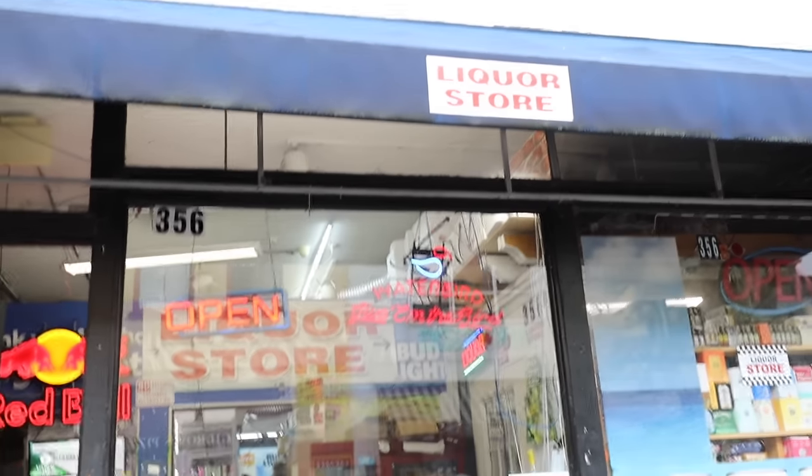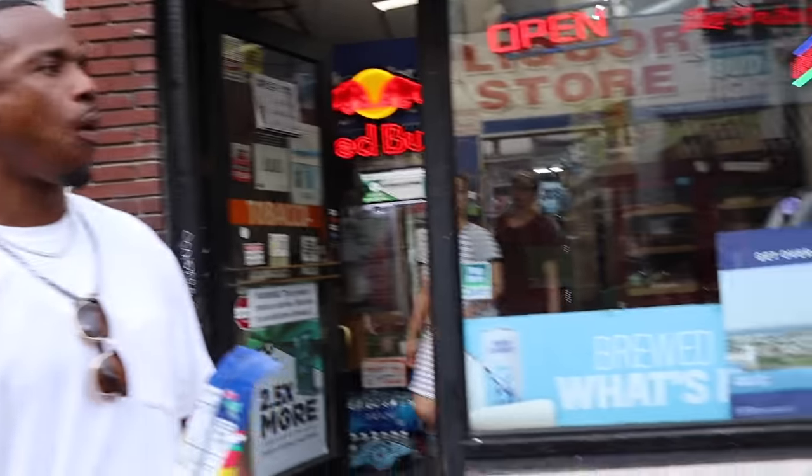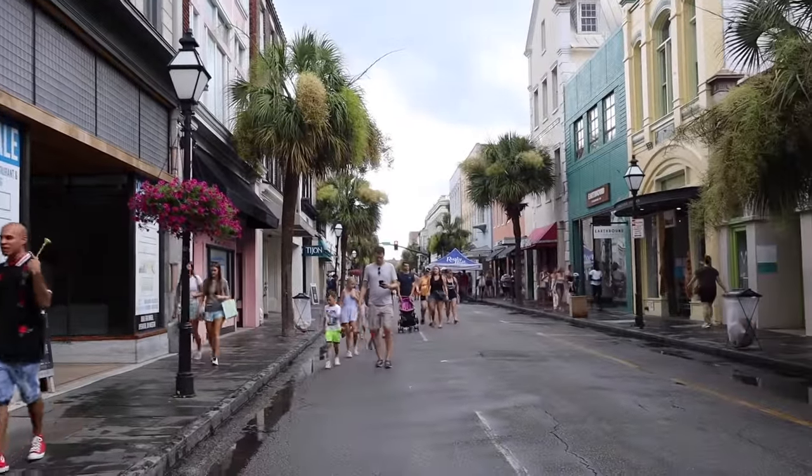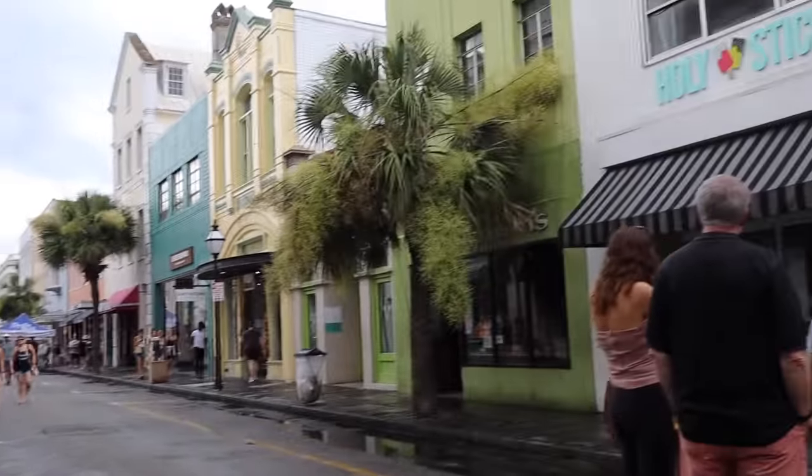We call this kind of store a bodega in Jersey and New York. So it's a convenience store. Hi, I'm Alex Rodriguez. You know me from live TV. And the rain just finished falling. As you can see, the ground is wet. But I think we're about to go joyriding.